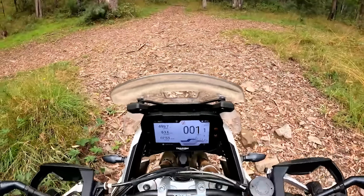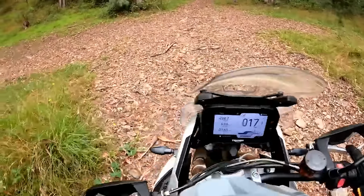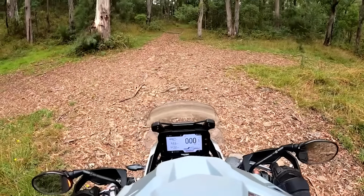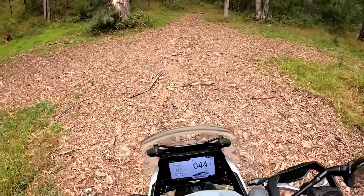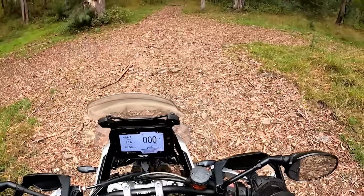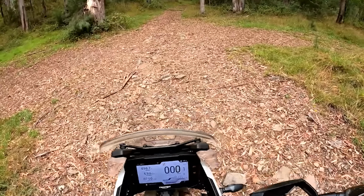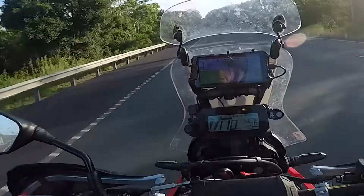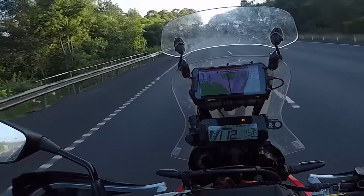Now what Dave's actually trying to do here is get started on a slight incline with 100 horsepower. You can see how he's struggling just to get moving again. I'd like to propose that maybe with less horsepower, you might get up there easier. How much horsepower do we actually need?